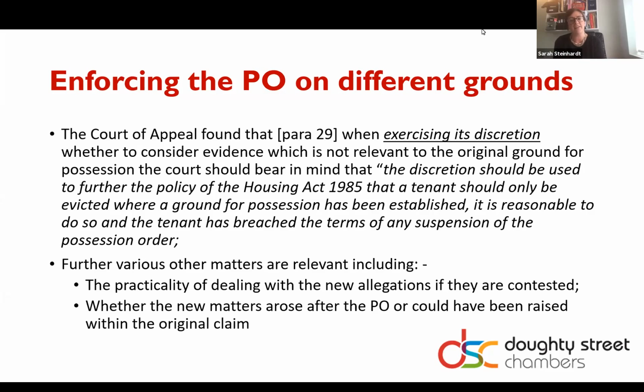So is the landlord even entitled to rely on these matters? And the most important point is that the discretion should be used to further the policy of, in that case, the Housing Act 85, that a tenant should only be evicted where a ground for possession has been established and it is reasonable to do so, and the tenant has breached the terms of any suspension of the possession order.